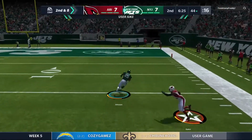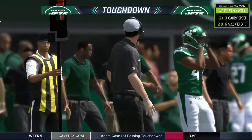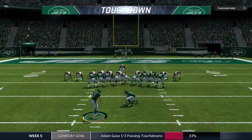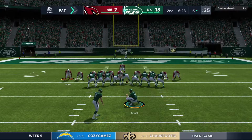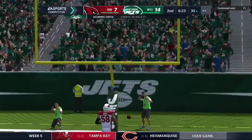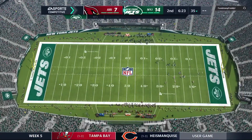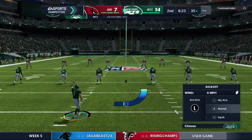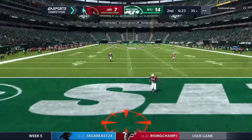Eluding the pressure right. This is caught at the 20. And all the way in. Touchdown, New York. Ty Johnson with touchdown number 15 of the year and second of the game. And the Jets have taken the lead. I think it's fair to say there's nothing that gets a crowd to its feet quite like a big play, and that was something special there. Boy, was he moving.